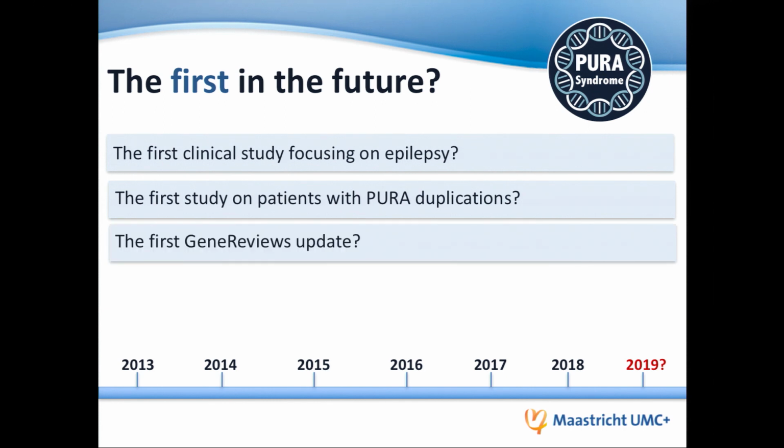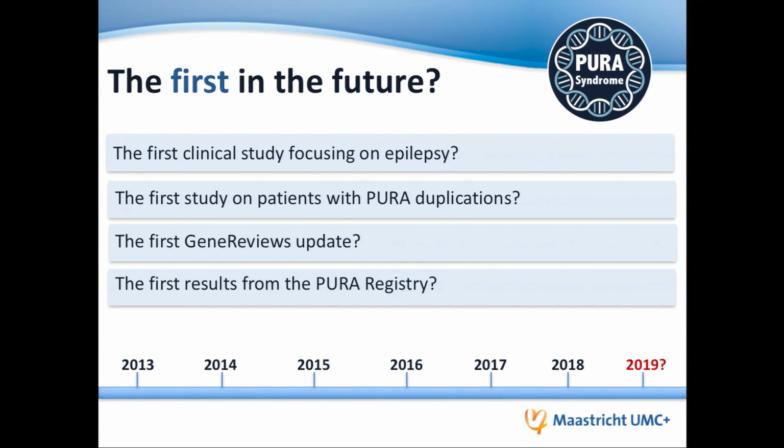We will also need at a certain point the first GeneReviews update, because we always have to update the management recommendations, as more patients are known now, and more information is known about the phenotype and which symptoms are related to the Pura syndrome. So we need regular updates in the GeneReviews. And finally, hopefully we will very soon get the first results from the Pura registry, because the Pura registry will provide us with a lot of detailed clinical information.